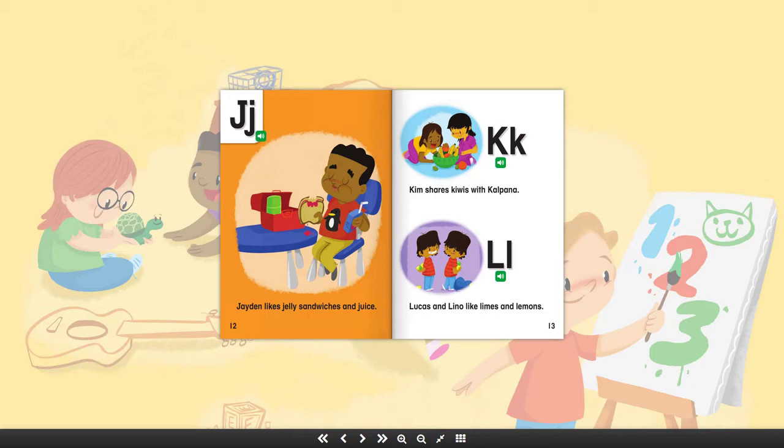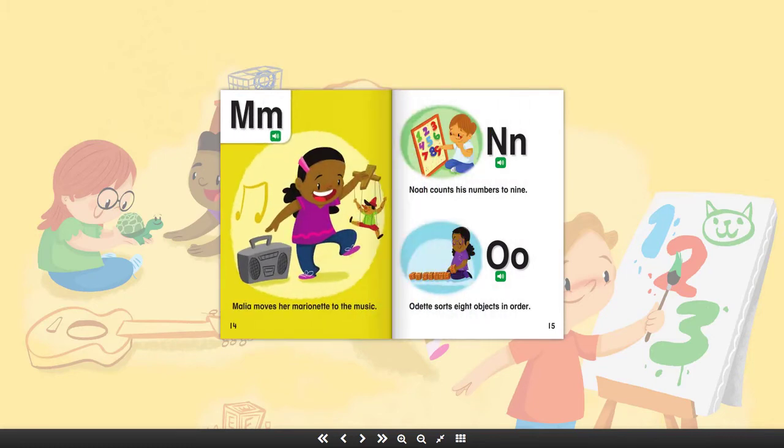K. Kim shares kiwis with Kalpana. L. Lucas and Lino like limes and lemons. M. Malia moves her marionette to the music. N. Noah counts his numbers to 9.